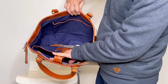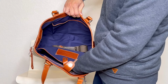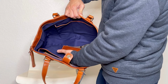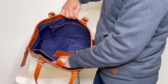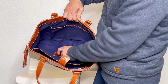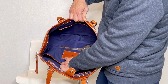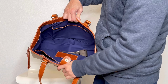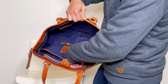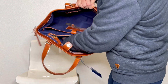So inside of the bag, it has this laptop compartment, and then I think you can put your business card here, I believe. Probably because the compartment is so big, it does have this button tab to make sure to secure your laptop. Also, it has this zipper pocket. Let's see how big the pocket is.